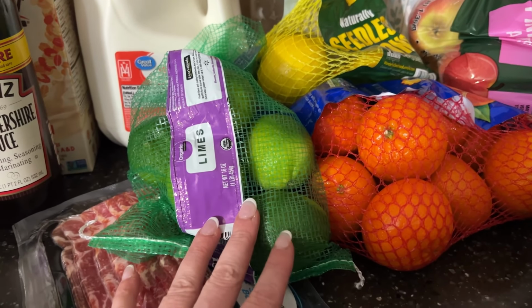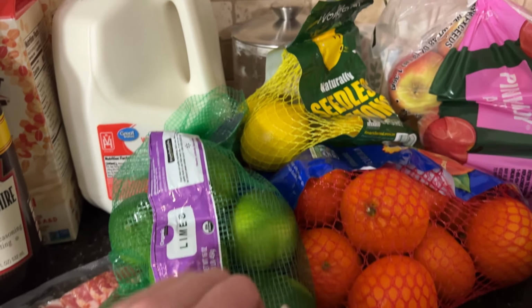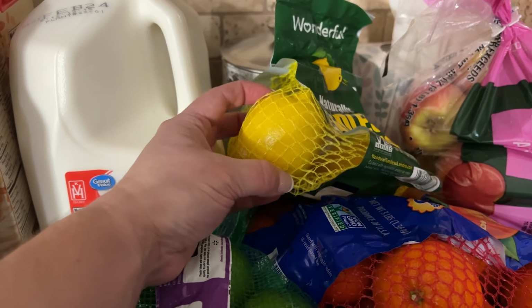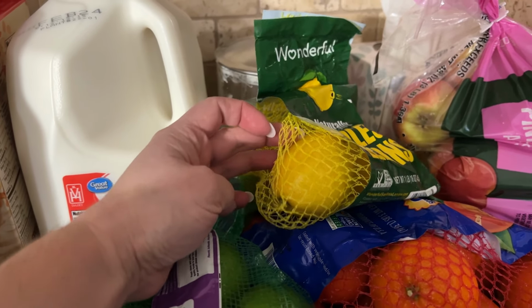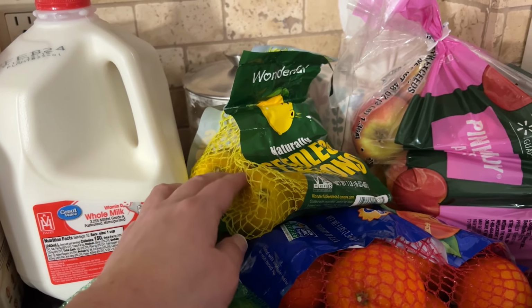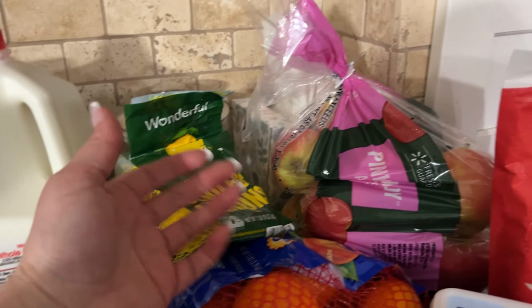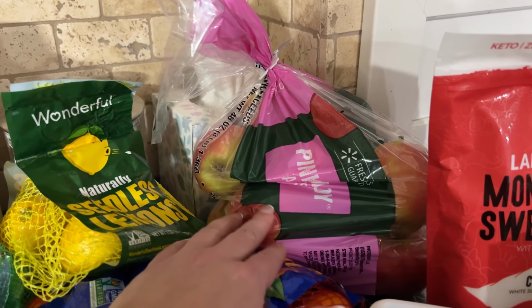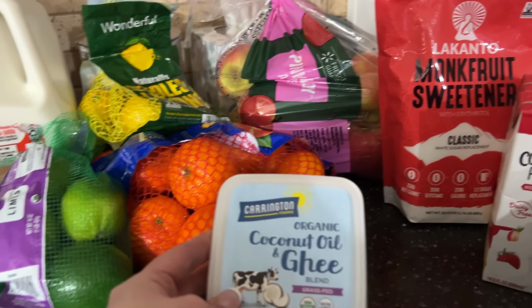We've needed limes enough times in the past few weeks that I said I need to get some of that. And I want to be making myself a tea of sorts with lemon and apple cider vinegar, a little bit of cayenne, honey, and hot water, trying to get this bronchitis moving and get out of here. These apples will last probably a couple days. That's about it. That's to be expected for this household.